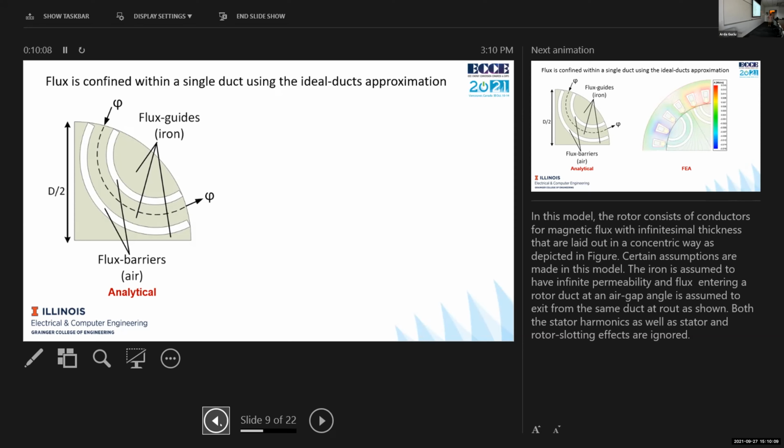So number one, if you look at the mean torque provided by the FEA as well as the analytical model, there is about 40% difference.